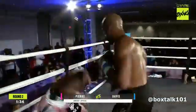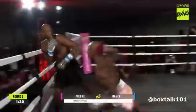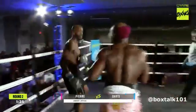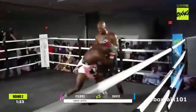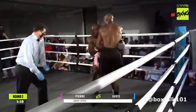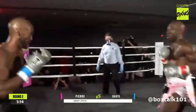Good straight right by Davis again. Body shot. Body shot. Hurt him to the body. Body shot. Now he's winging. His punches need to come shorter. Yep, like I said earlier, he should tighten his defense up and get to the body, let those missiles go over his head while he lands good body shots and starts to break this man's confidence down.